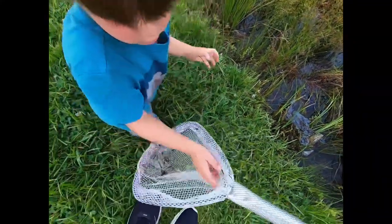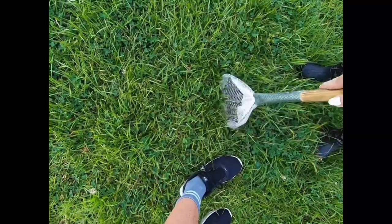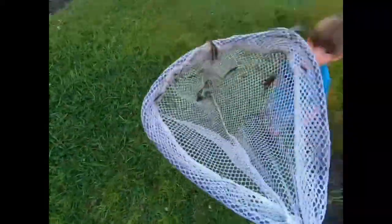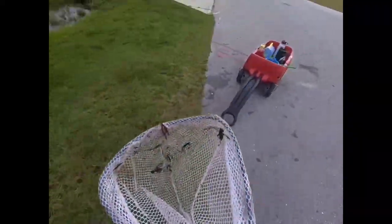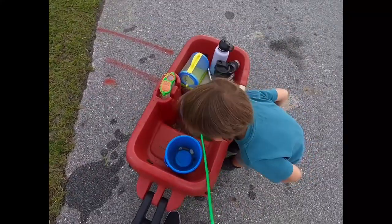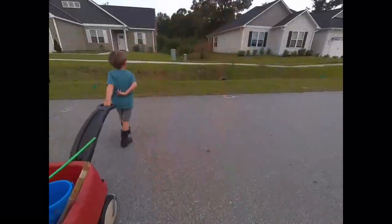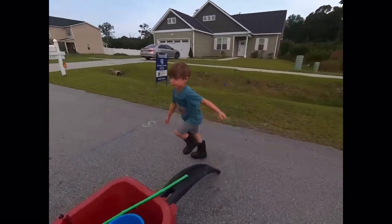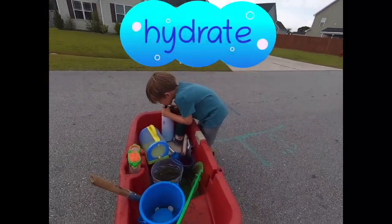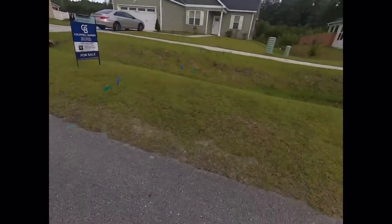He went right in my net. Ow, ow. What'd he do? Poke me. Oh, they got little pokers? Yeah. All right, got him. Oh, he wants to just hang out in the wagon, I think. Oh, you're thirsty? Yeah, it's good to hydrate, right? Nom nom nom nom.